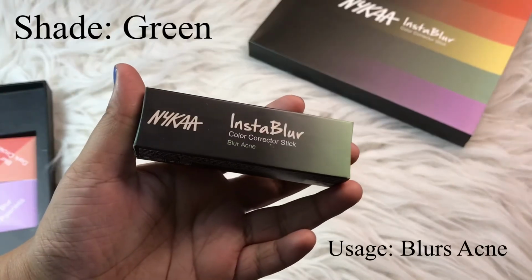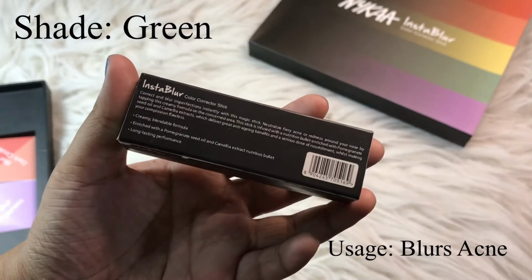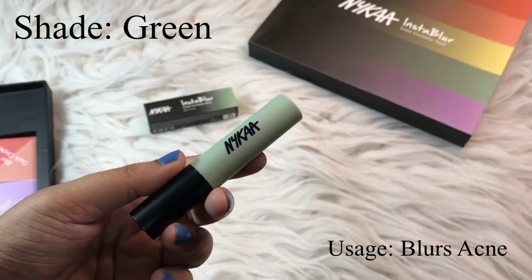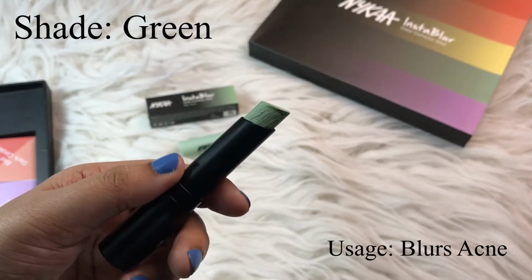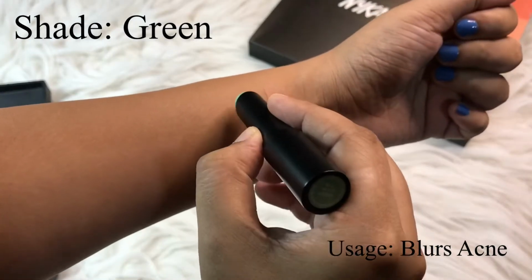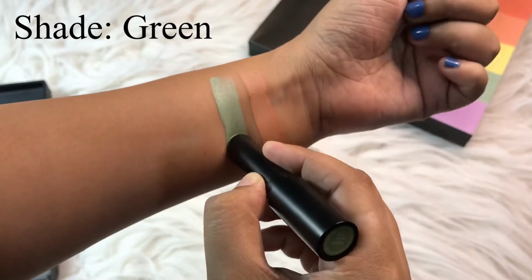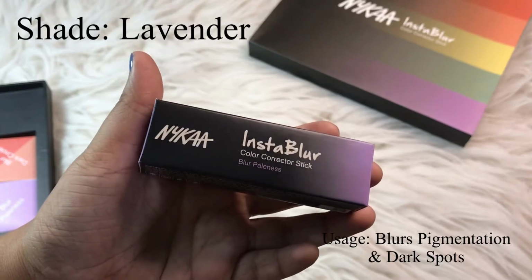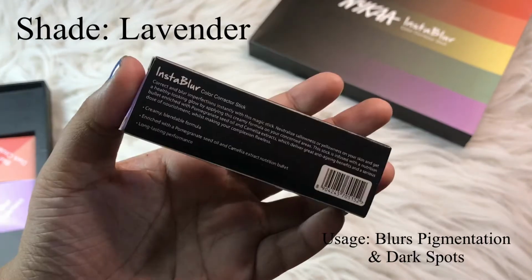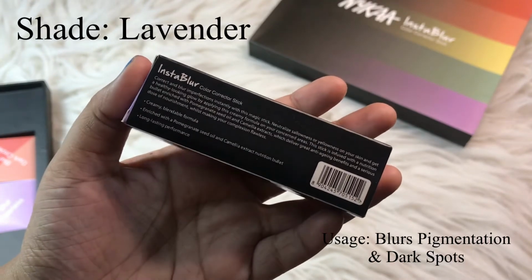Next up, we have the shade green, which is used to blur acne and also redness. Next up, we have the shade lavender. It is used to blur pigmentation and dark spots.